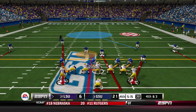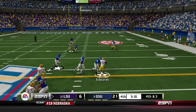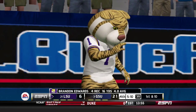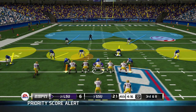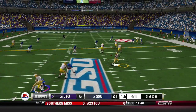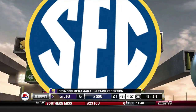And the Tigers are going to go for it down by 15. So it's still a 2-possession game. And McCarty will find Edwards again. And they'll pick up the 1st down to keep their chances alive here. 3rd and 8 now for the Tigers. McCarty back to pass, being pressured by Johnson. He dumps it off to McNamara. And that's going to lose a yard.